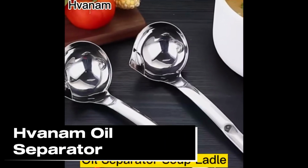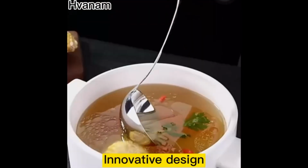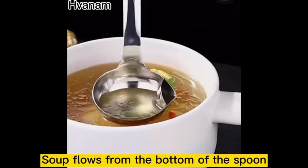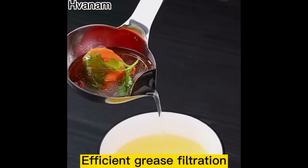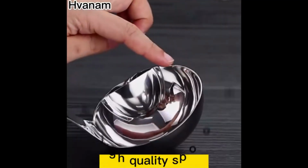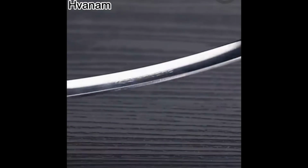Phantom Oil Separator. This multipurpose stainless steel spoon not only serves as a traditional ladle but also effectively separates fat from soup. Made from high-quality 304 food-grade stainless steel, it features an ergonomic handle and one-piece molding for durability. The design leverages the principle that oil floats above water, allowing clear soup to flow out from a lower hole, promoting healthier eating. It's also easy to clean and dishwasher safe.